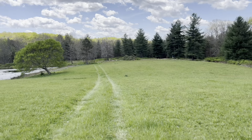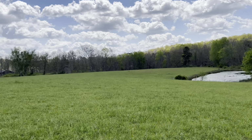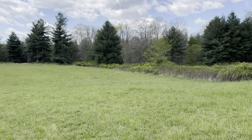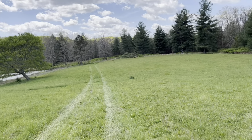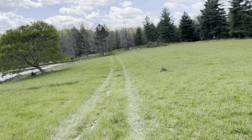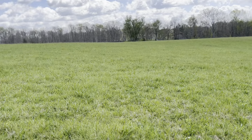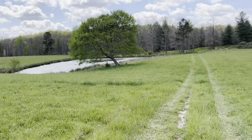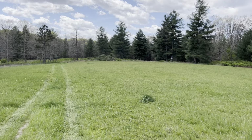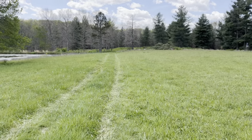Now I've got a key to the gate. I could have drove back through here, but it's better if I can just walk and take a video of all the features that the property has to offer. And I have to say, there is abundance of wildlife that come through this property just because of the water source, the lush green grass. Turkeys, deer, you name it.